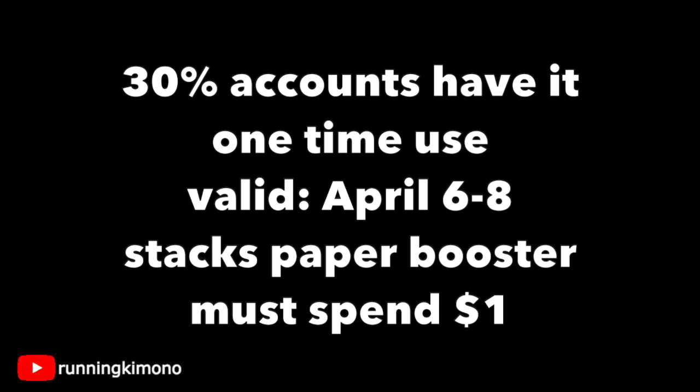So about 30% of you probably have this. Again, the booster is of a one-time use. Even if it's still hanging out in your account, it's a one and done, and it's valid from those dates only. Please pay attention to those dates. It will stack with a paper booster, or if you have a booster like spend 25 on allergy, get back 7, it'll stack with that digital as well. But the key is you must spend a minimum of $1, so please pay attention to that as well.